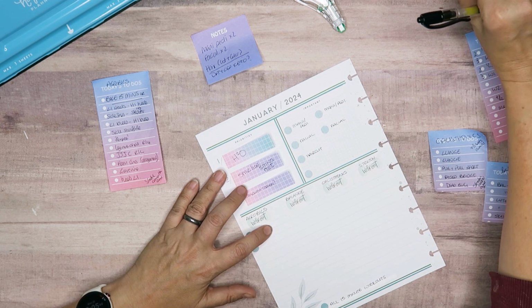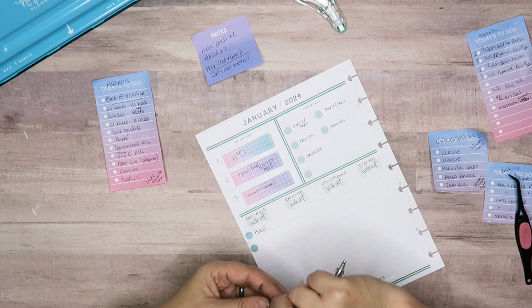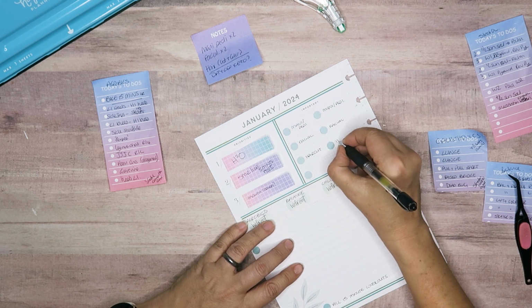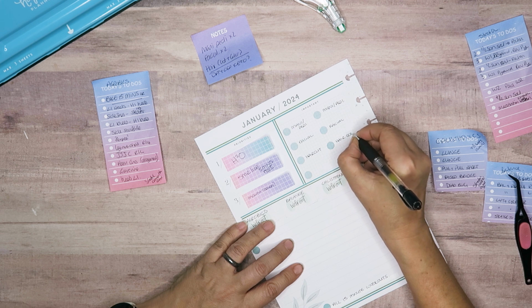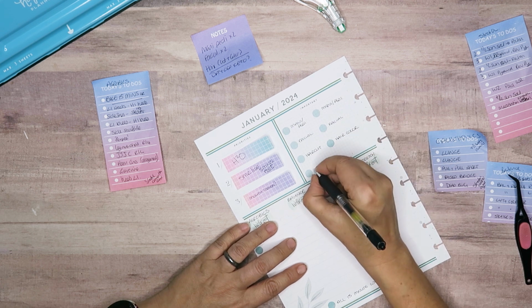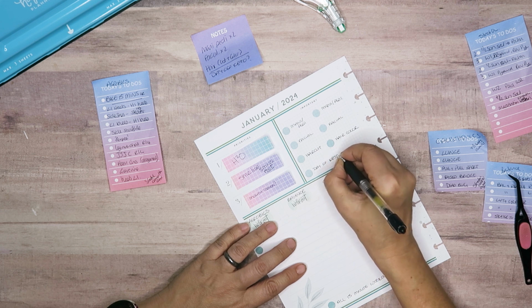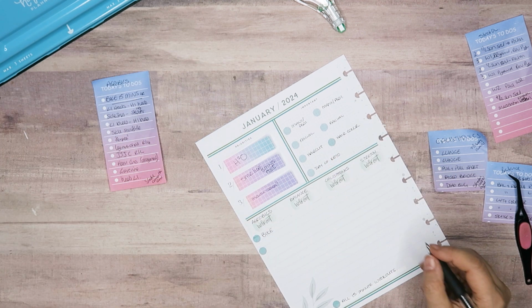I might put those as two different things. Haircut and hair color. I actually do my own at home. Day off keto. Okay, that's all of those done.